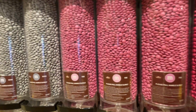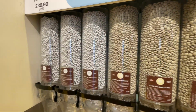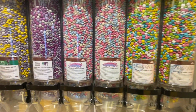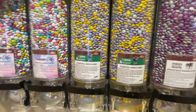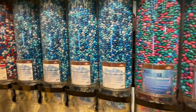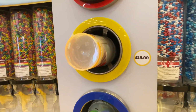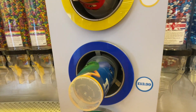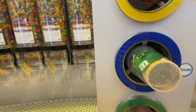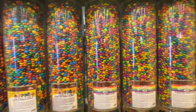Oh, look at all the different shades of from red to pink to grey. And multicoloured ones. I think I'm in chocolate heaven. It's amazing. Oh wow, the blue versions as well. Red, white and blue. More containers that you can fill up. $15.99, $13.99 and $10.99. And we have a wall of rainbow M&Ms.